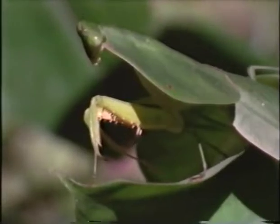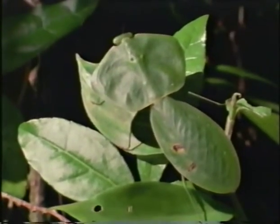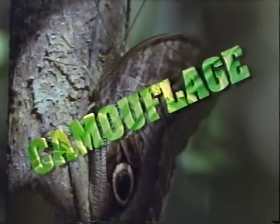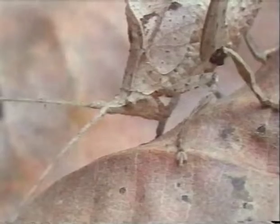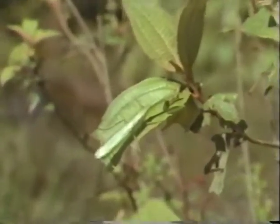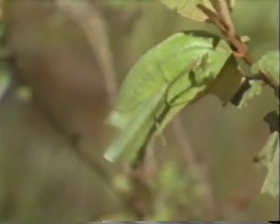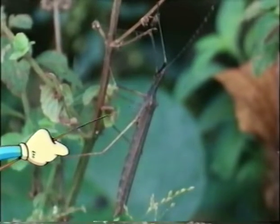That's funny. He was here a second ago. Oh, there he is. Blending in with the background. Or camouflage, is one of the oldest survival tricks in the book. Remember the food chain? If you're not careful, you're somebody's lunch, right? Well, camouflage comes in mighty handy at moments like that. I mean, who wants to eat a stick anyway?